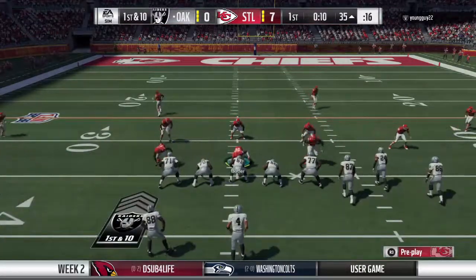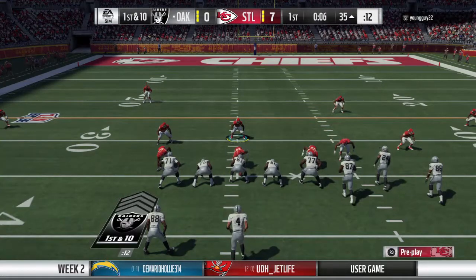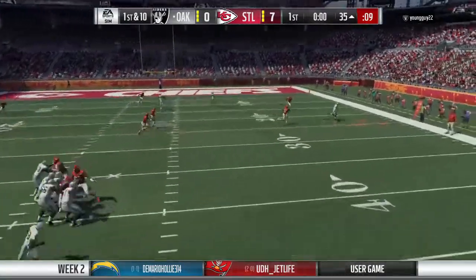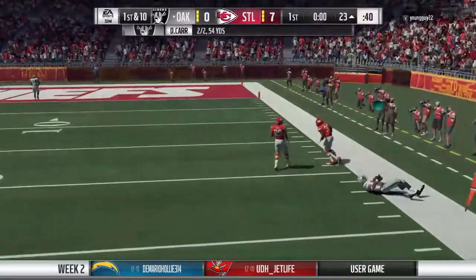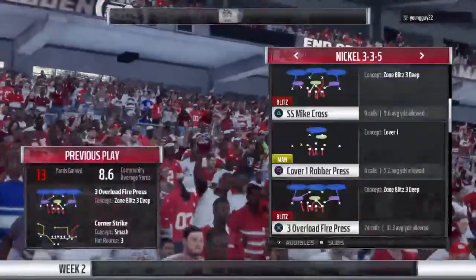Early on, it's the Vikings in the driver's seat. Remember to keep an eye on the ticker, of course, at the bottom of your screen for updates on that game and others around the NFL. Carr going to throw. And he will be out of bounds here on what will turn out to be the final play of this first quarter.